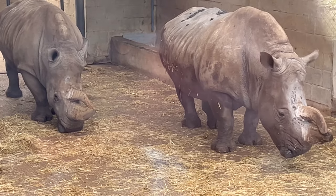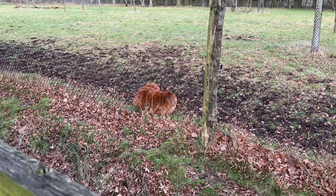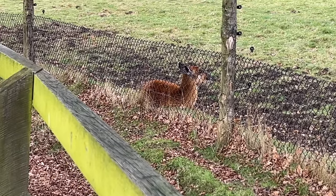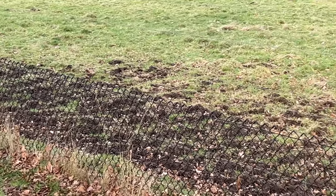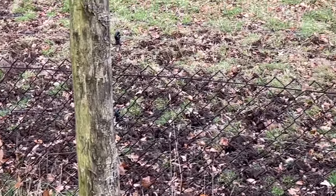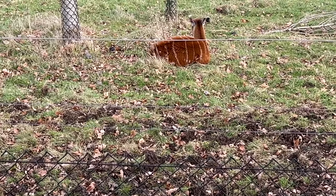Chilling out, waving his little ears. Right, this seems to be Africa, so we'll speak to the bongos. Oh, there's a bongo, see that bongo? Hello, bongos. Sweet. Good bongos.